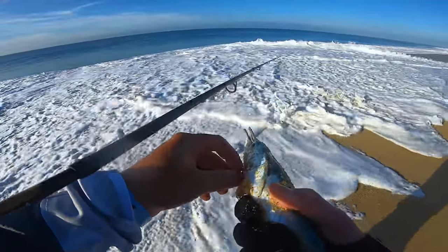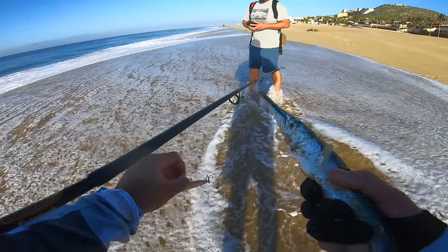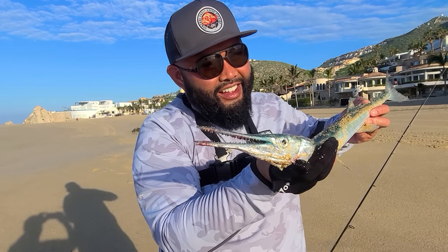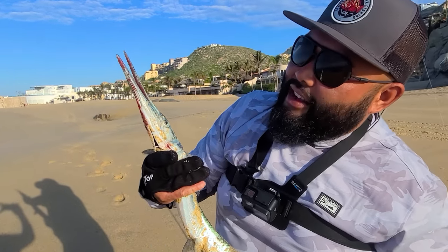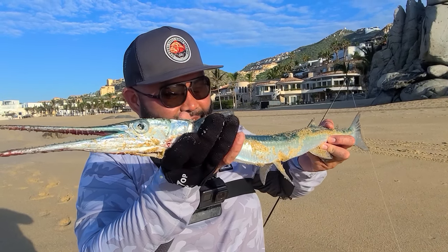Well, but he's got some teeth. All right, guys, last minute, got this guy. Think it's a needlefish. Look at those teeth, guys. I'm not sure exactly what it is, but it's got some beautiful colors. It's got some crazy teeth for sure. That's so sick. So sick.